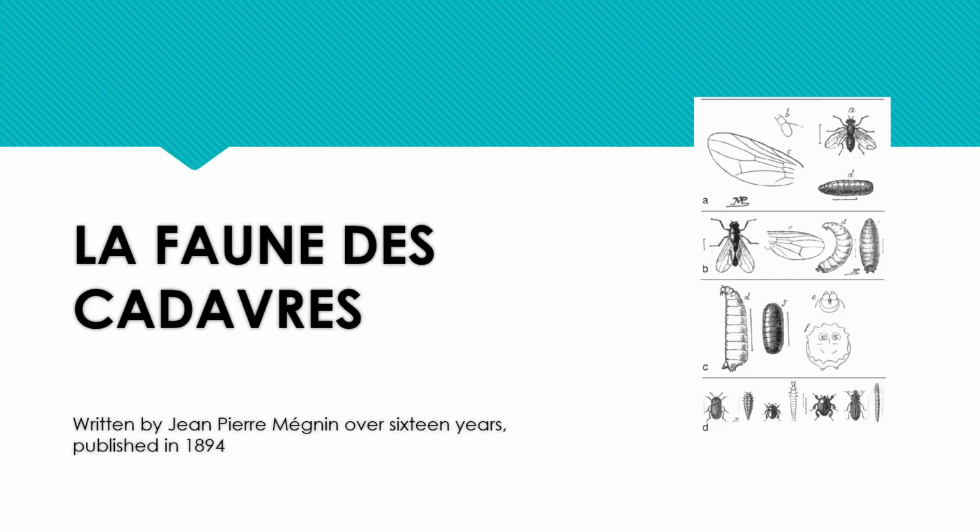In 1894, after 16 years of research and fieldwork, French entomologist Jean-Pierre Mignon published La Faune de Cadavres. This is the first in-depth book written with a focus on forensic entomology, and his work greatly advanced the science as well as bringing it to the public eye. It contains illustrations to assist in the identification of larval and adult forms for a number of insect families, with a focus on those relevant to forensic entomology. It also contains his theory of successional waves of insect inhabitants and 19 case reports from his fieldwork.